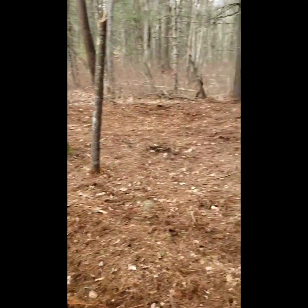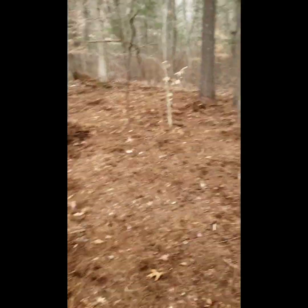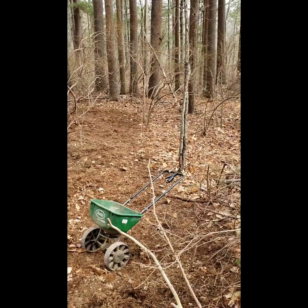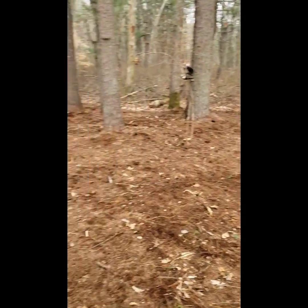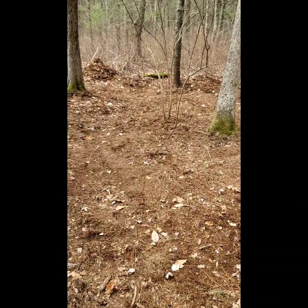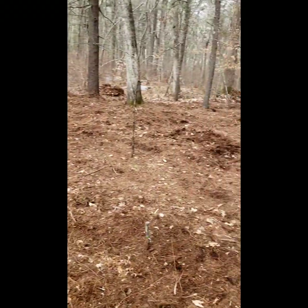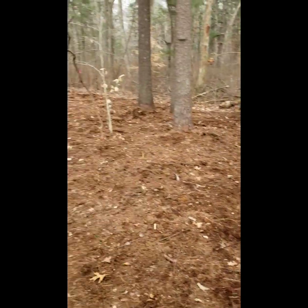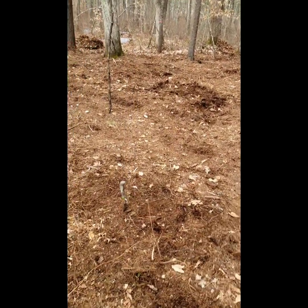Alright, an hour and a half later, all 11 piles are gone. Oh, it's nice and cleared. Still a lot of sticks and small brush remnants, but raking got a lot of the dead stuff that was left behind by the brush hog. So now I'm going to take my soil test.